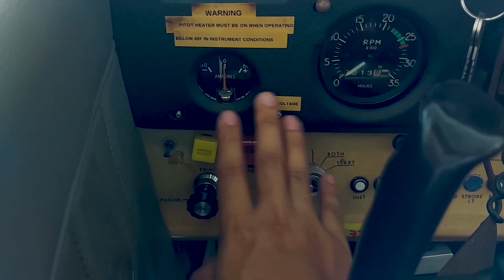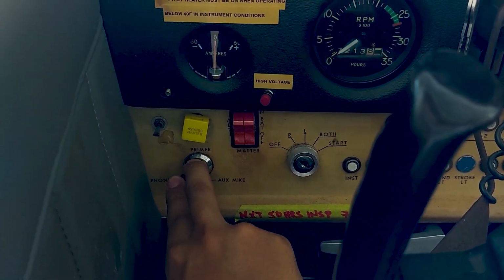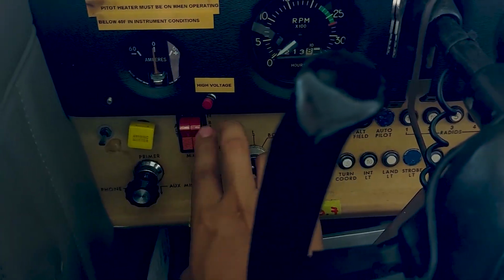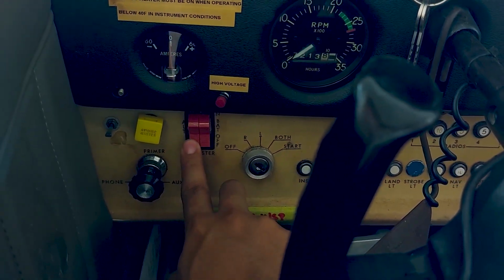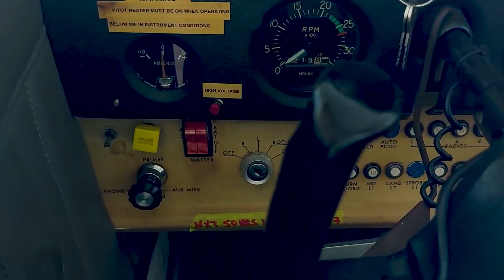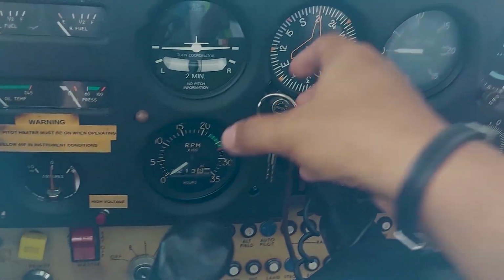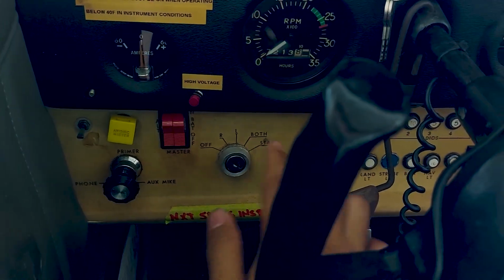And then down here, we have our primer. So, kapag start kami ng engine, we prime the engine first. And we have here the master switch. On the right side is battery, on the left side is the alternator. So, ino-on namin yan when we start the engine. And then, here is our ignition switch. Parang kotse lang, we still use keys. Ito yung susi niya. So, saksak lang namin siya dyan.